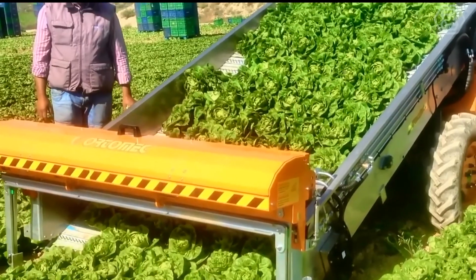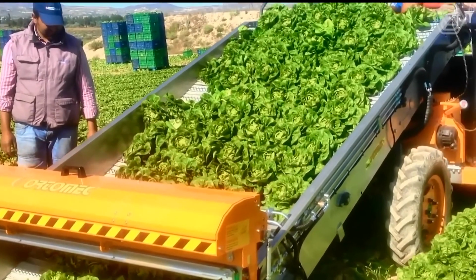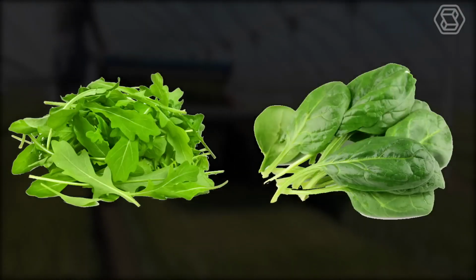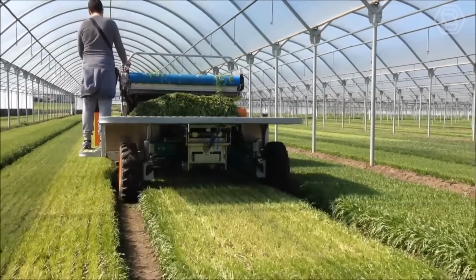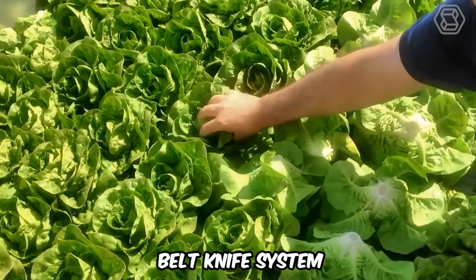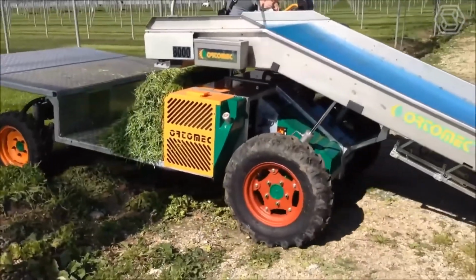In fact, it's a self-propelled harvester on wheels, harvesting lettuce and puffed vegetables, such as arugula, spinach, etc. It's manufactured in a factory near Venice, Italy. Automech harvesters use a belt knife system to easily cut high-density crops.